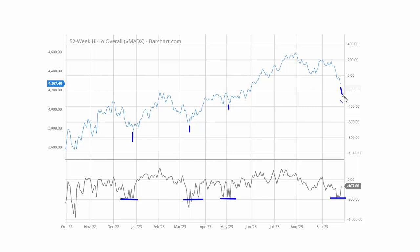At the very least, and I'm going to say this over and over, the market's not in great shape, but it's less bad than it's been. And this is consistent with an area that has been a turning point.